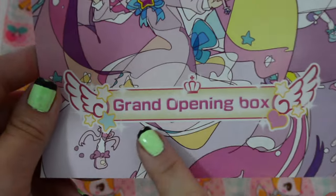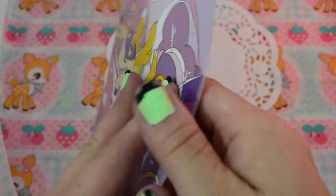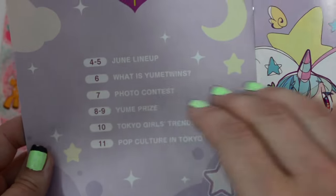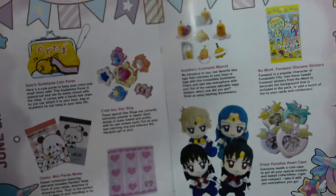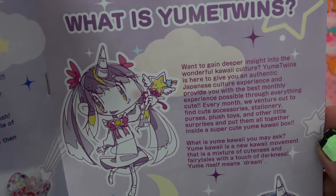And then the little booklet that came with it that I didn't really want to look through. So on the pamphlet it says grand opening box. And I like the other artwork better than this artwork. But yeah, the unicorn's really cute though. And I like the colors. So that's everything you can get in the box. And then it just talks about, you can pause the screen.